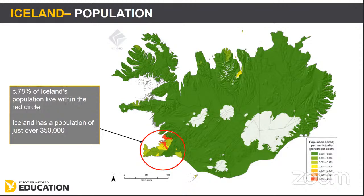78% of the population live within this red circle here, okay, so the very southwest corner, which is where actually the capital of Reykjavik is. So around about 95% of the people live in that very small area there. So 78% in the southwest corner and 95% within that red circle. It's quite a distinct population situation.